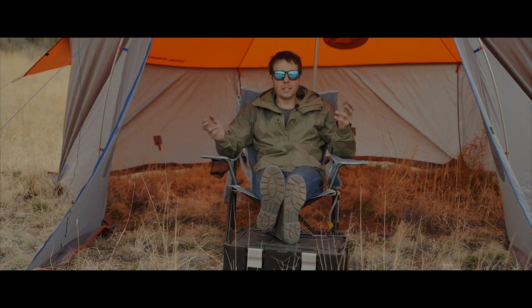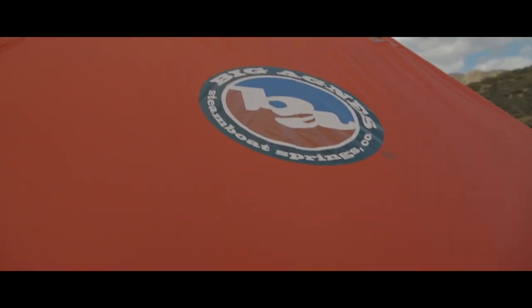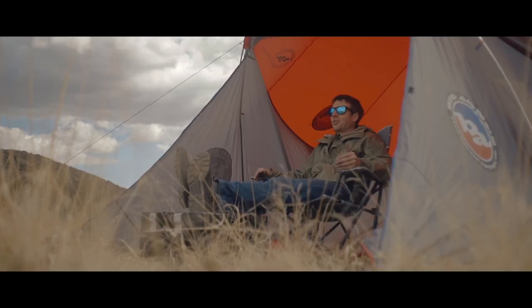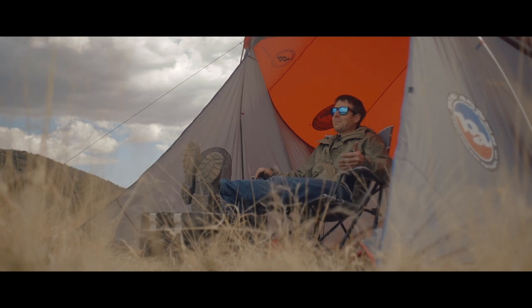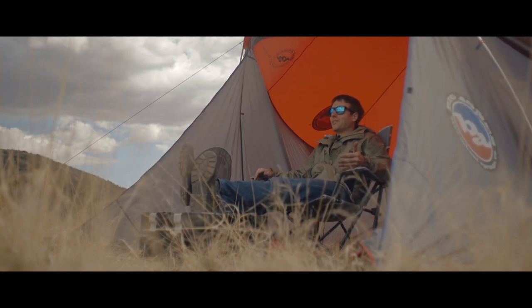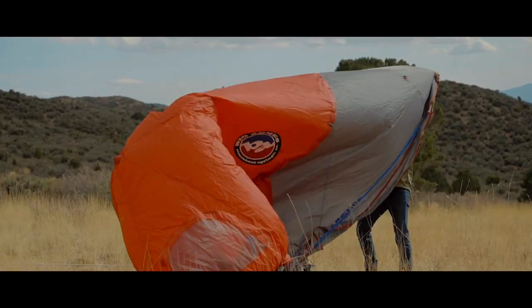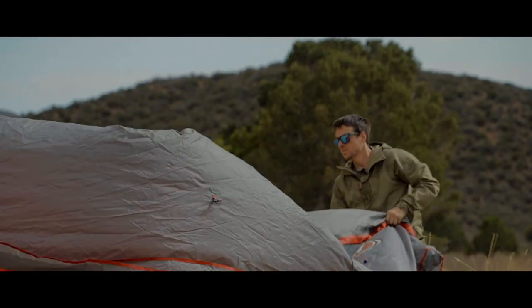Well, here I am in the Big Agnes Mint Saloon, and this is one of the more unique tents in the test. It kind of transcends that of a tent and becomes more of a gathering space, I would say, based on its size. I mean, it is massive, as you can see. Big Agnes says it can sleep up to 8, and I would believe that.